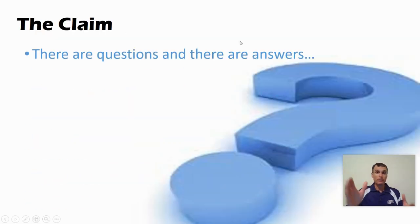So if the font is blue like it is right here, that means you don't have to write it down. It's just for me to remember to say something to you.